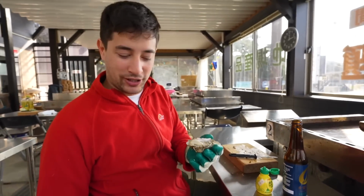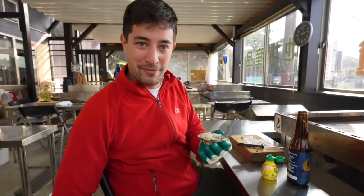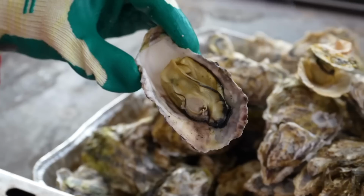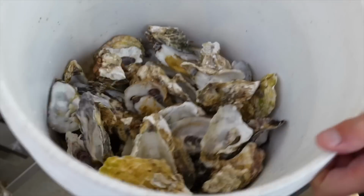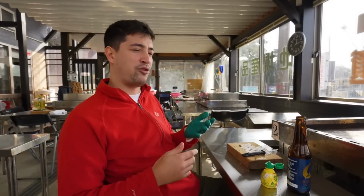I lost count a long time ago, but this is how many. Apparently, the owner's here saying that I did a bad job. Apparently, people can eat a lot more than I did. They're so good though. You can just keep eating them, keep eating them. Not like other oysters I've had. After a couple, it's kind of too much, too rich. These ones keep going. Amazing. Oh, I'm full though.